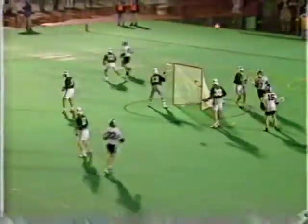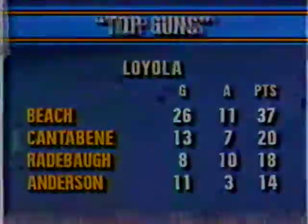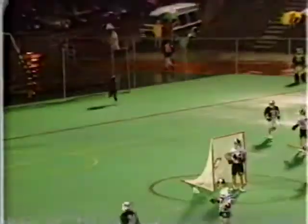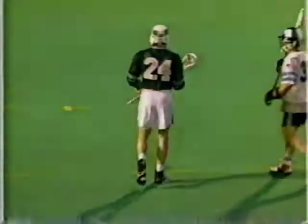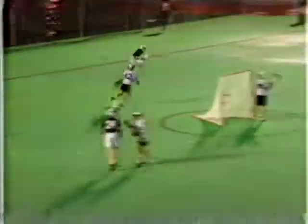Picola, who has been held scoreless thus far. Assist, the leader in both categories. Canabine, Ranabaugh, and Anderson, the top guns for the Greyhounds. Out on top, a shot is blocked by apparently the outer defense, and it was deflected across the end line. And now Loyola, a chance to back-to-back it for the first time, scoring consecutive goals. This is Pat Irvin.